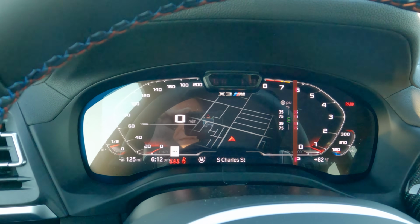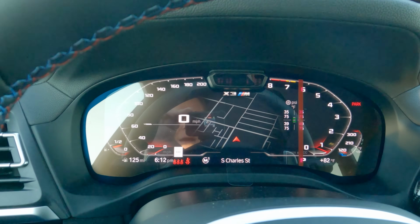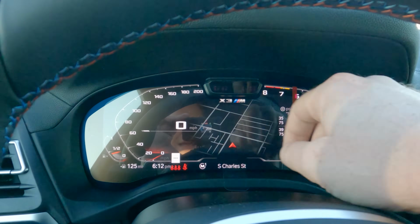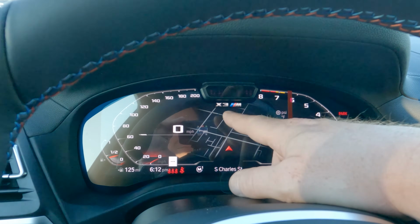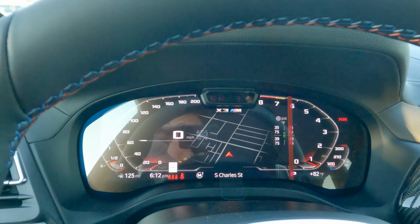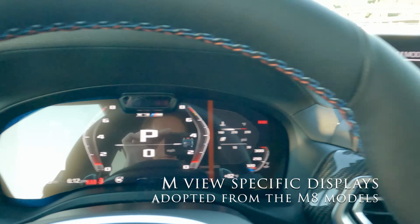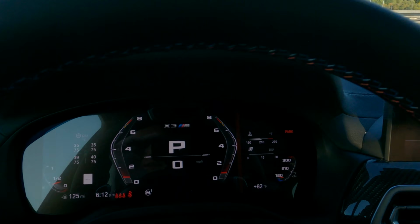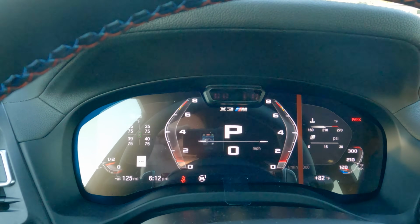I do want to show you some of the differences of what you get with this 12.3 inch display and the amount of customization that you get through all of those profiles and the technology. So you've got your speedometer on your left, you have your tachometer on your right, you've got navigation and map information in the center, but that also changes as well. So as I'm pressing my M mode button here in the center console, I'm now in sport mode. So when I look at the display, it's telling me it's sport. So it's changing the performance and handling characteristics. It's getting you set up for a more track situation.